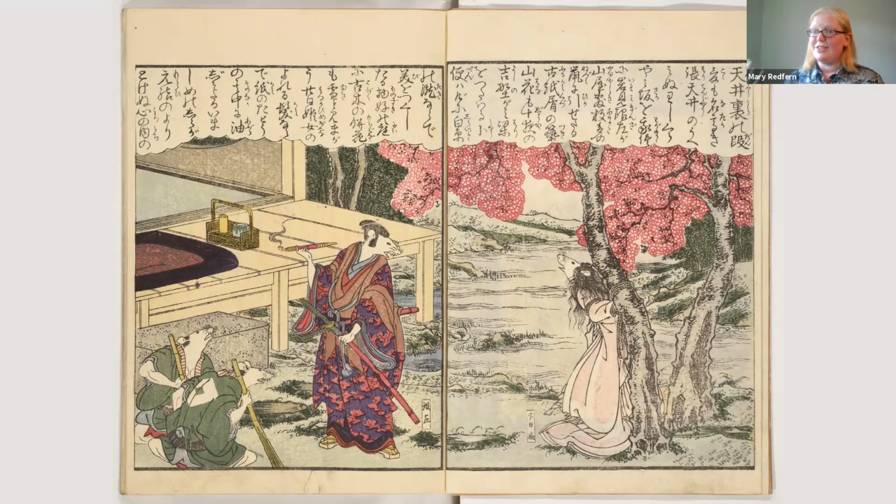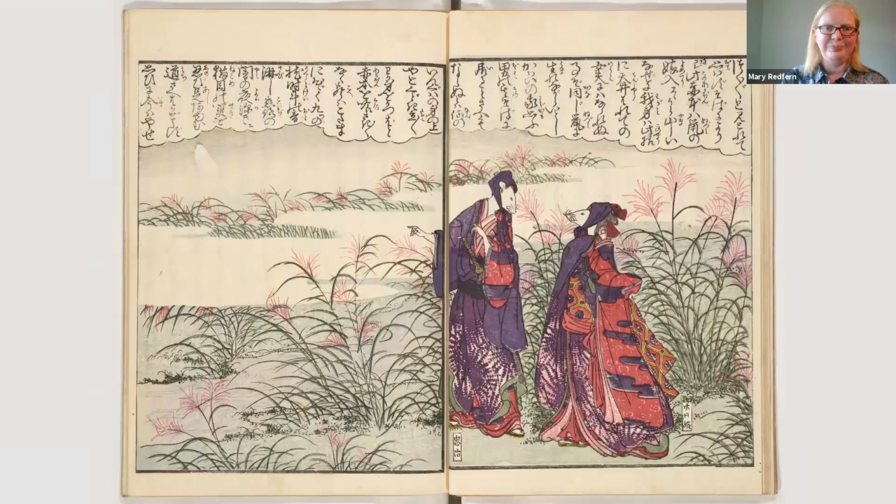So here what the artist is doing and what the book is doing is playing with that knowledge, playing with that joke, so that the recipient will see something they recognize and can enjoy. And here, similarly, we have what's actually a very classic Michiyuki scene, where two lovers make their way across the moonlit Musashi Plain.